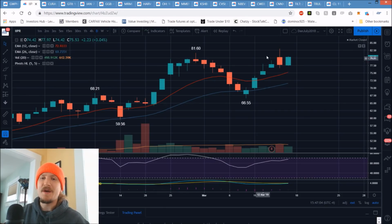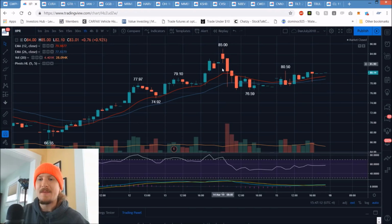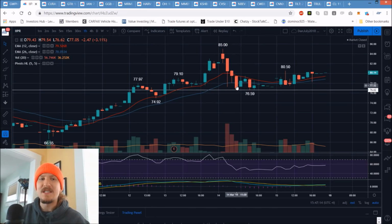IIPR is also coming off the all-time high on Thursday and a really nice response on Friday. And it's just a daily inside bar showing the tightening range. If we look at it on the hourly time frame, we established a base of support at 76.62, 76.59, a little double bottom there, and then a little bit of upside and recovery on Friday's trading day.